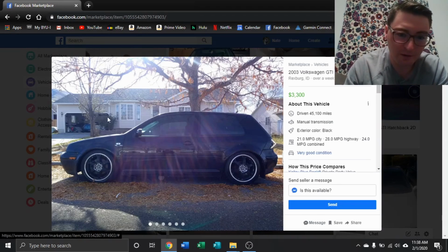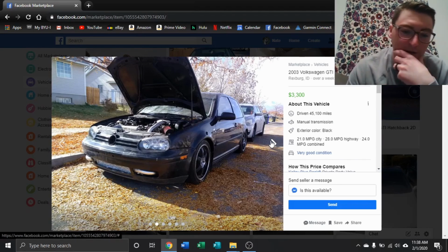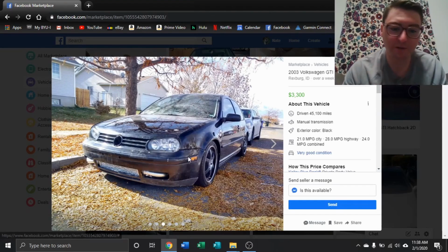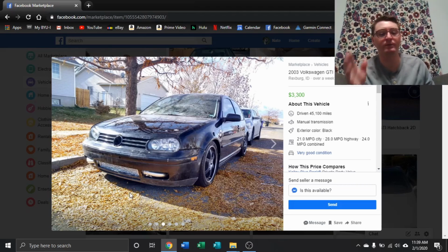You know, I don't like the coupe hatchbacks either. But you know, this might be a good car. All right, looks like maybe it's got a tune on it. Got an intercooler there. And something I do not get, guys, about Volkswagen and Audi owners is that they're always taking the emblem off in front.